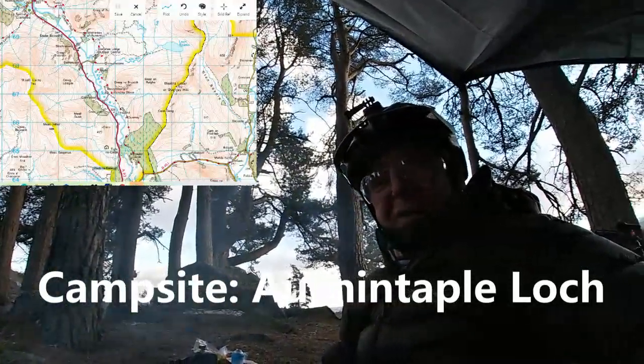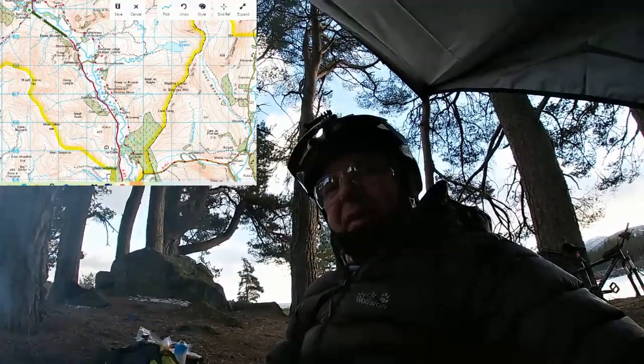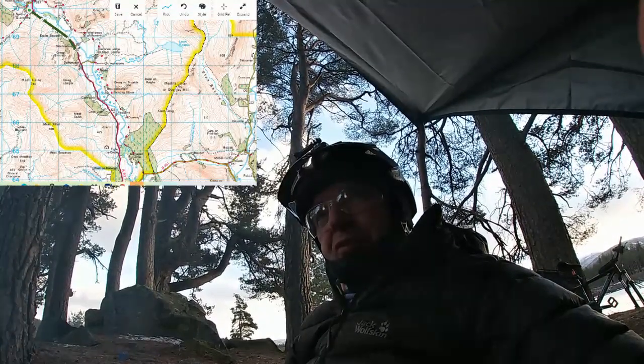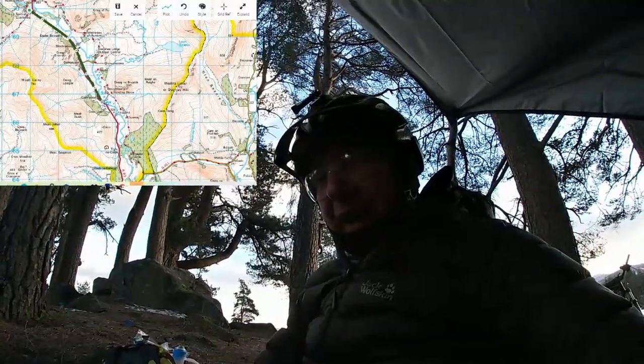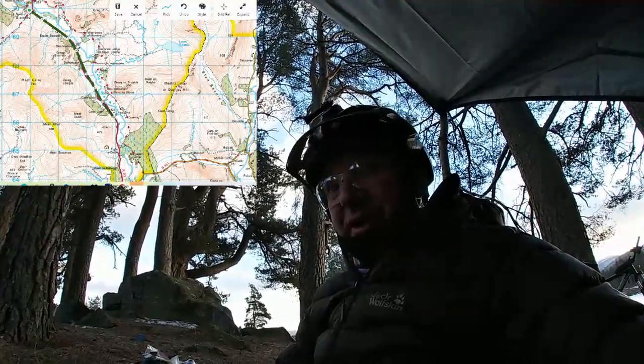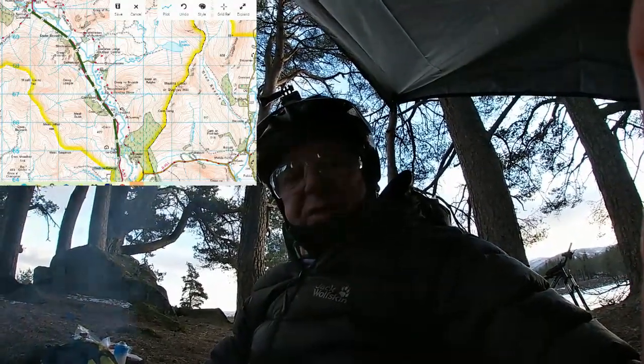For a wee while, a few things happened, mainly running out of battery on the GoPro. So we ended up coming down the road in Glen Shee as opposed to down the Cateran Trail. I was getting pretty tired, so I used the road just to take the pressure off.